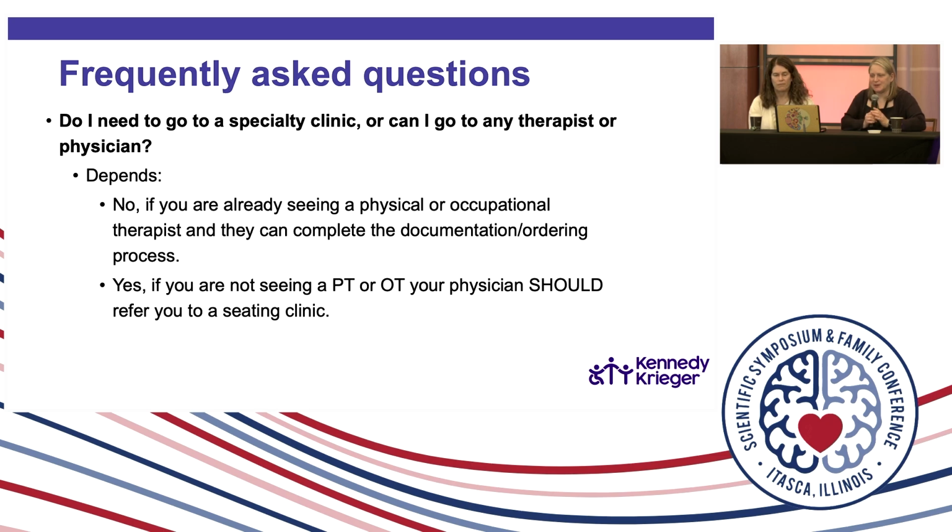So do you need to go to a specialty clinic for these devices, or can you go to any therapist or physician? So we're talking from the perspective of a university center or a bigger city where you probably have access to a medical center that has, maybe even, demonstrations of a lot of different things. Ideally that would be great, especially if you have a more complex system that you need, like a seating system. They have experience, they'll be able to get through it faster, and they'll be able to give you a lot of different ideas. The only problem is sometimes the wait for getting in can be longer.